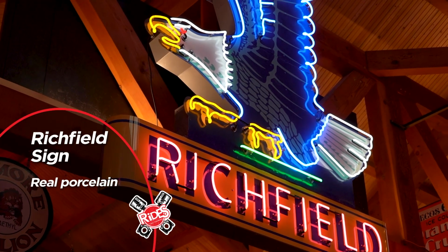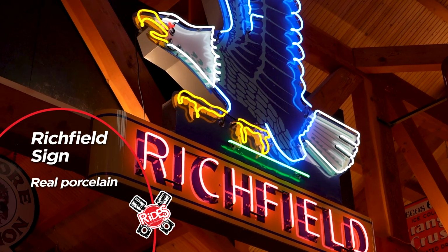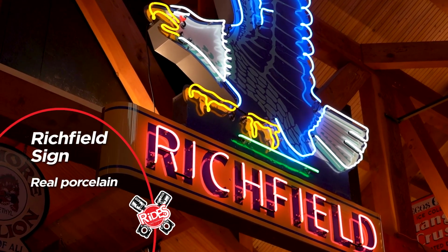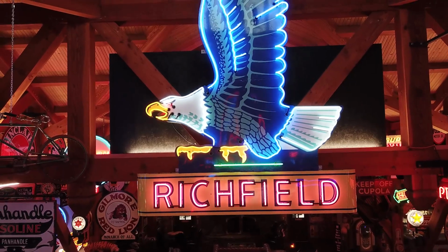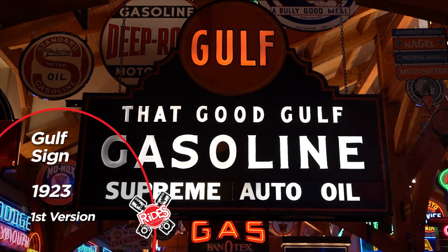The Richfield. The story is they only made 5 of them. Now, it's a real porcelain sign. The Richfield part we had to make, but the Eagles is all original. How about that Gulf sign?